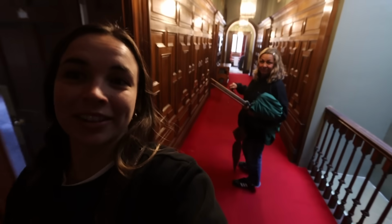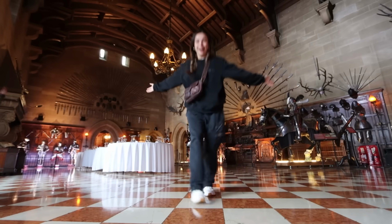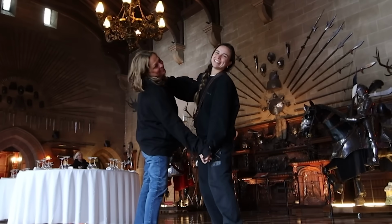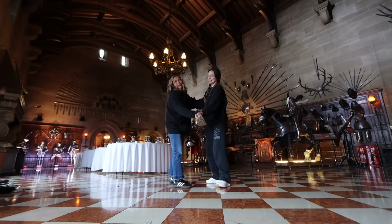The craziest part about this is it's literally just my mom and I in this whole castle. Just roaming the halls. And this is the Great Hall. This is incredible. You know what? You're so much better than a valiant knight. Who needs them? Who needs them when you've got your mom? Please, someone be her boyfriend.